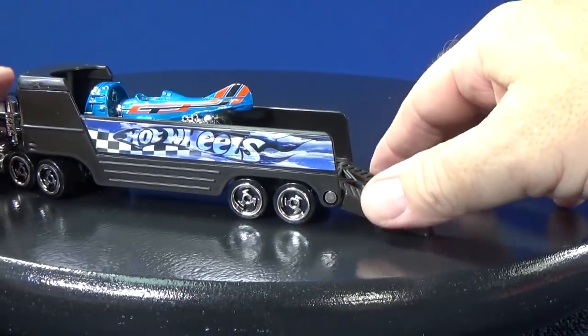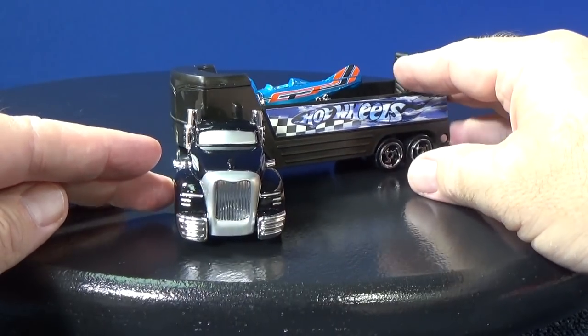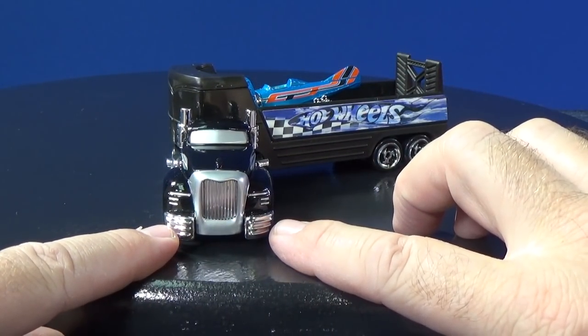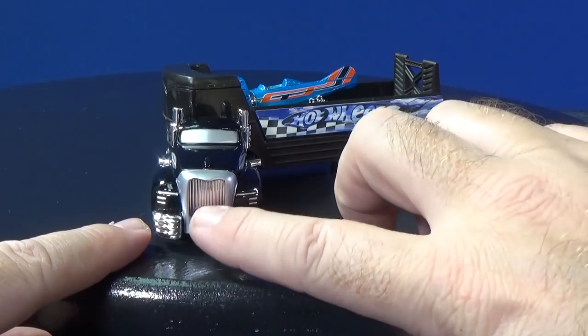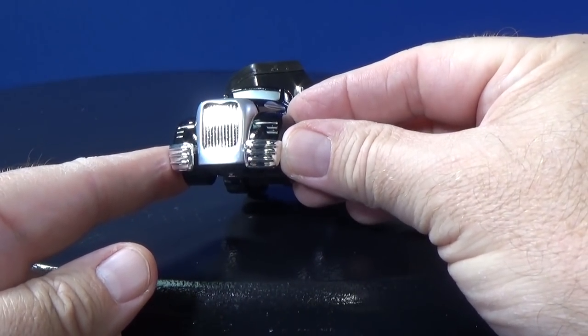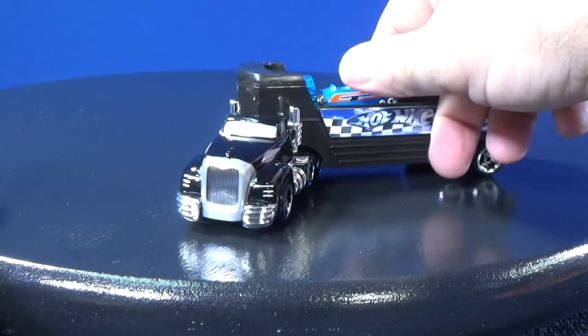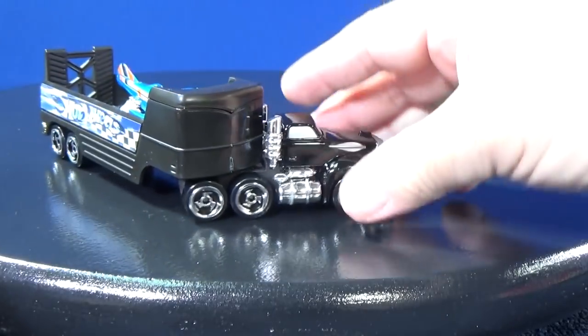Drive back in. Let's take a look at the grill. Fenders, or the bumper, is chrome. This part is not chrome. Well, actually, the grill is shiny chrome, but the outside is just silver paint. No interior, they have silver painted windows.